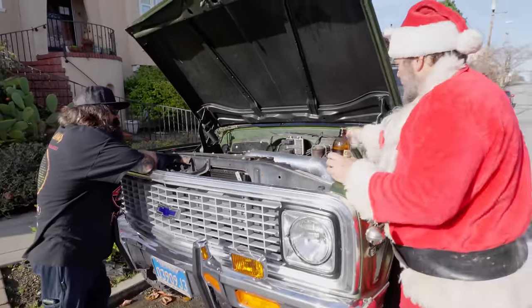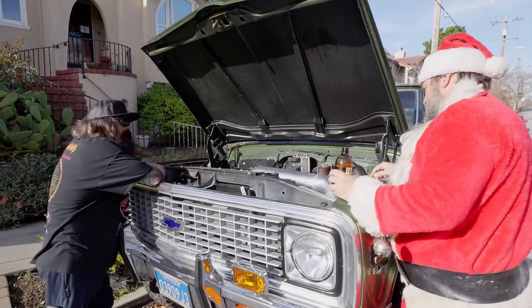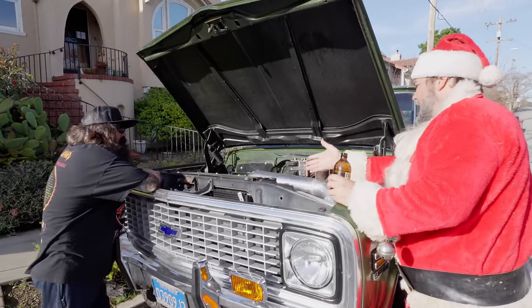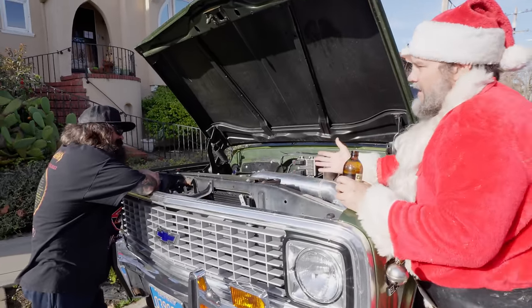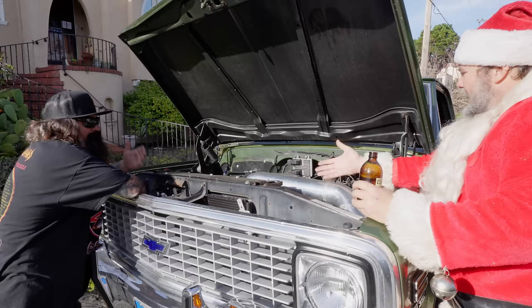Yeah. Runs good. Stage 2 cam, and then I added a hydro boost. Hydro boost brakes, stage 2 cam, new fan. You had to go electric fans on this because these never had mechanical fans on them. And I do not like them. I don't like the sound. I don't like the sound either.